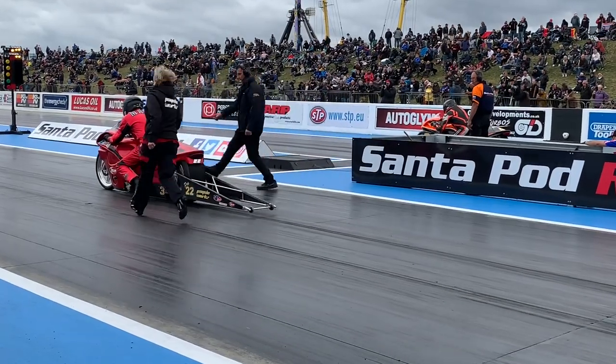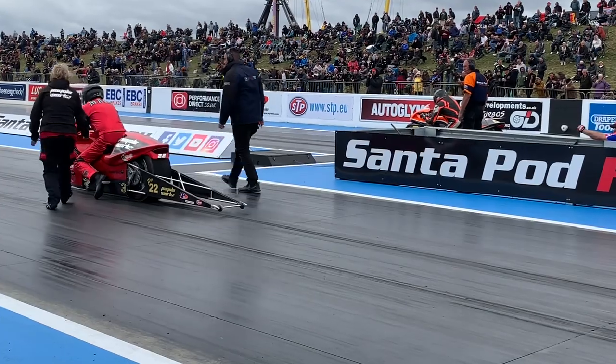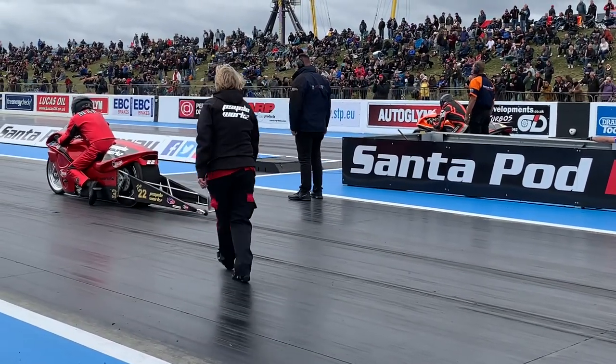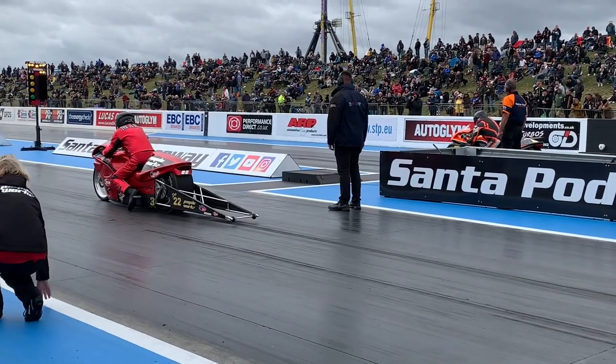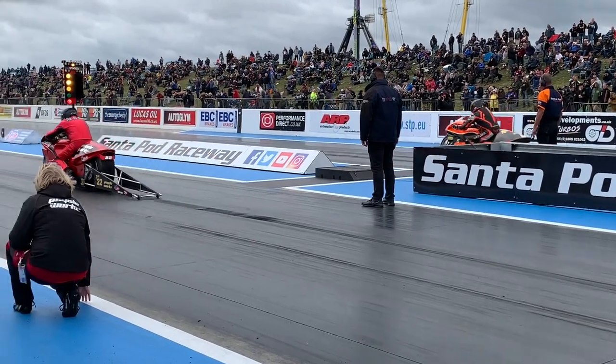And we begin near lane. This is Martin Newbury of Great Britain on the Suzuki TL. He won this event last year. He's taken on Martin Bishop, also of Great Britain. Martin has struggled with some transmission and motor issues as of late. He's hoping to put that behind him here in opening qualifying.